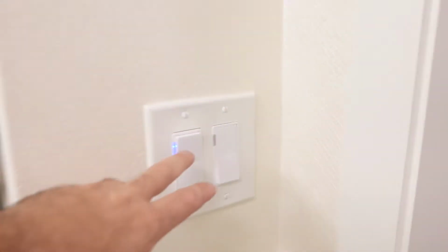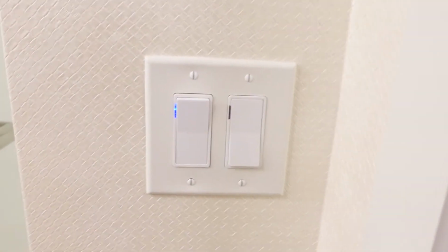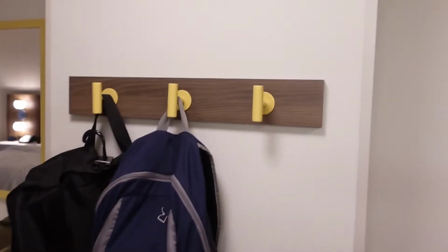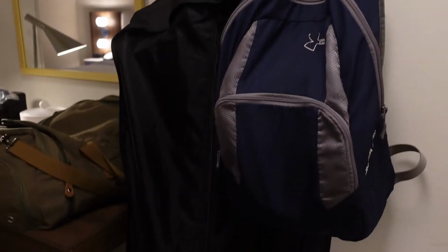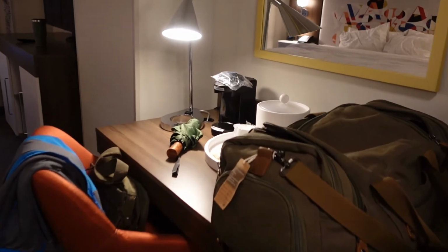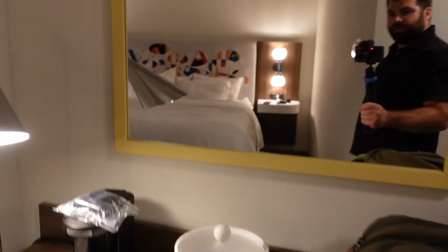But anyway, here's the fan button, the light switch, and it's really modern. They've got a lot of little modern amenities. They've got a nice little rack right here where we hung our clothes and our bag and everything. And then a nice little table with a chair and a lamp, coffee machine, all the usual stuff.